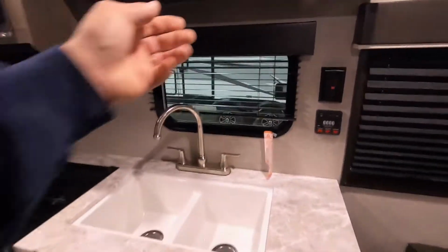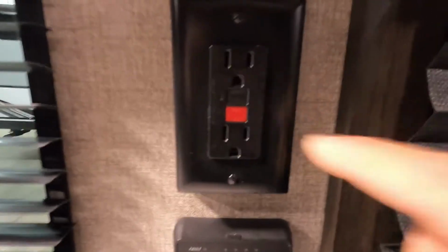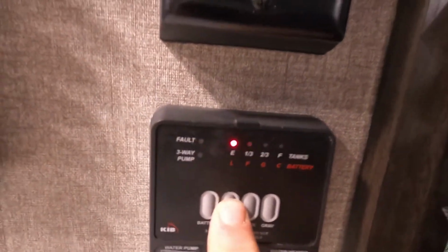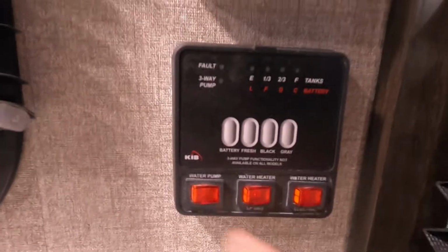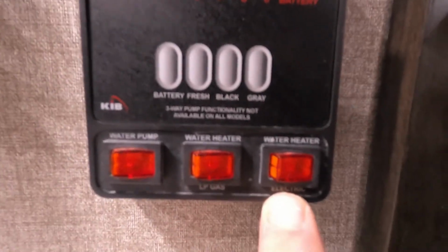Coming over here, turn on some lights here. You have a 110 with GFCI reset on it. Here's where you check your tanks. There's your brand new battery. There's your freshwater tank. That's the one that you can hold down to tell when your potable water is full. And your black and gray tanks. Here's where you turn on your water pump if you're using potable water. Turn on your water heater here if hooked up to gas. Water heater here if hooked up to electric.